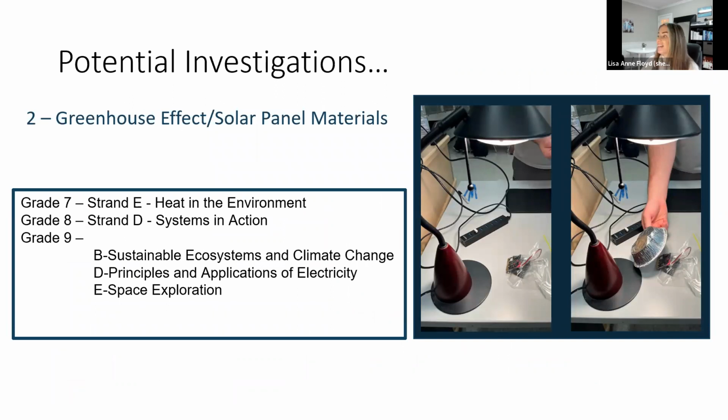Okay. A second idea, which I've done a couple of times now, this is with my pre-service education group at the Faculty of Education at Western University. So here are some connections to strand E in grade 7, heat and the environment, and strand D, systems in action in grade 8. Pretty much anything you do will work for systems in action in grade 8. So that's the perfect strand to connect to when you're doing coding in grade 8.